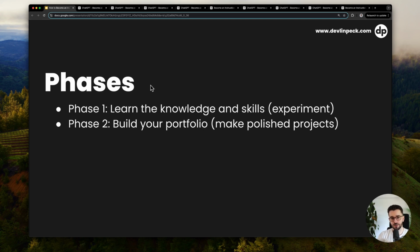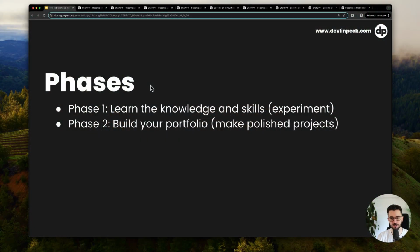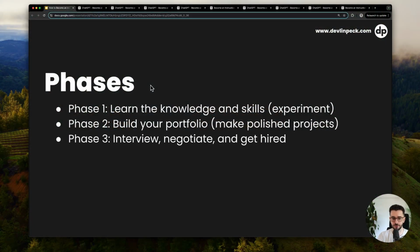So phase 2, once you have a pretty good handle on the field, is to build your portfolio and make at least one solid polished project for your portfolio. That is, again, the most important piece. Once you do all of that experimentation and have a solid skill set, you want to think of some really solid projects to build for this portfolio website, because that's how I'm going to be presenting myself to the world. And in many cases, that's what's going to make the difference of whether or not you're getting interviews or getting hired. And we're going to dive deeper into it.